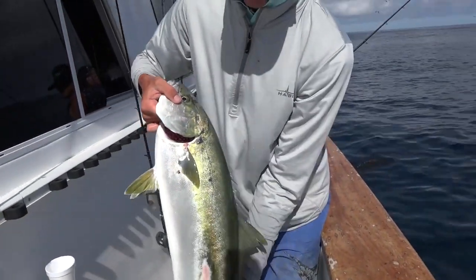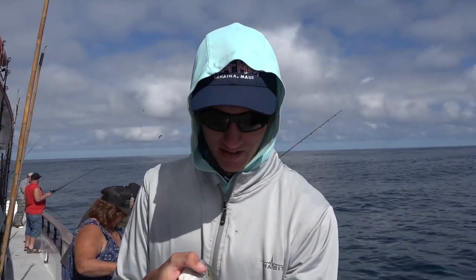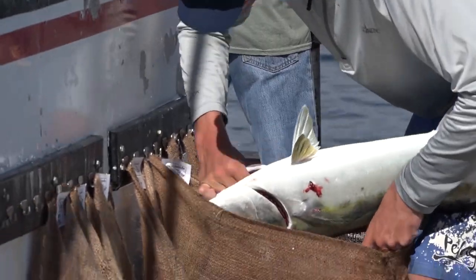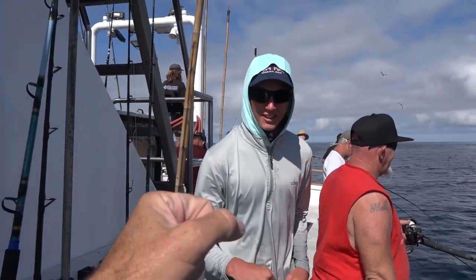Nice size hook. Woo! All right. Got a crazy scar on him. So stoked. Oh, he's feeling good now.